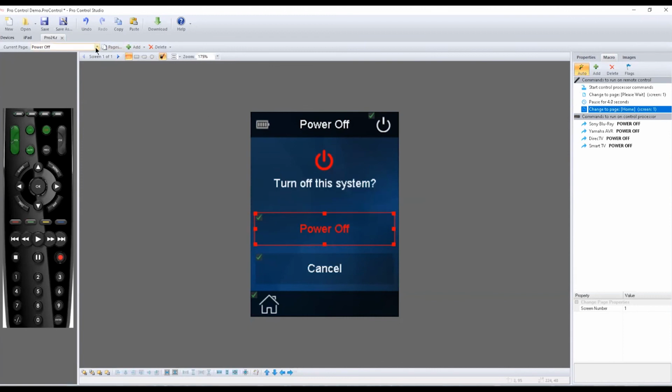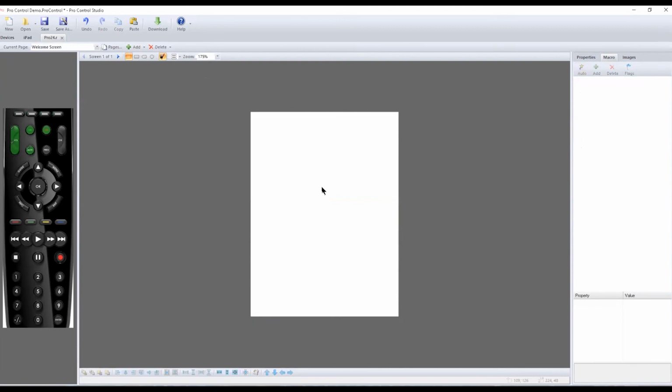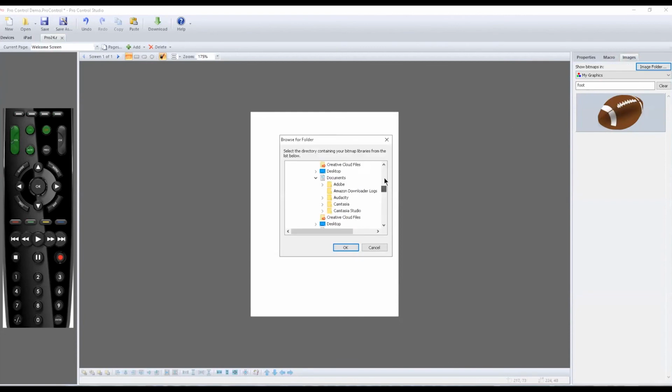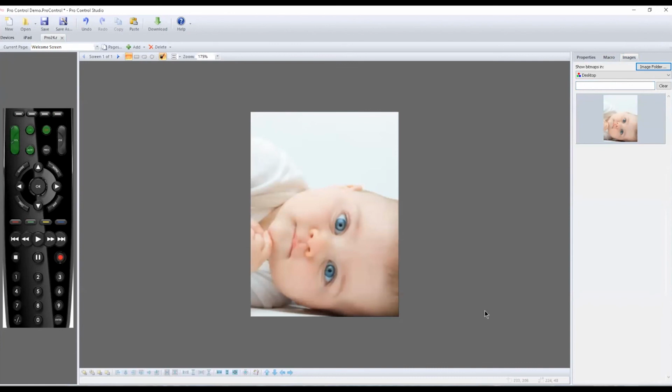So let's go and make our welcome page real quick. Click add. We'll make a blank page here. We're going to call this welcome screen. And the client gave us a baby picture. We put the baby picture on our desktop. So let's aim the image folder at our desktop. Okay. And there's the baby picture on our desktop showing up. Let's drag it in. And now we have the picture.